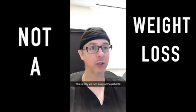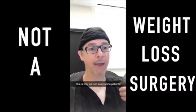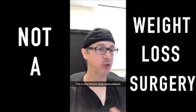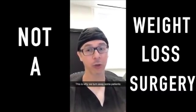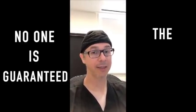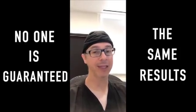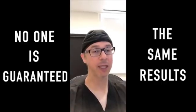Tummy tuck is not a weight loss surgery. This is why we sometimes turn people away. They don't understand why, because when we examine, we find they have a lot of intra-abdominal fat and there's no amount of tummy tuck and muscle tightening that's going to fix that. You need to lose the weight on your own. Simple thing to remember, not everybody can get the same impressive results. Even though two people may look exactly the same on the outside, the internal makeup, internal structure may be different, and they will get different results, or some may get turned away.